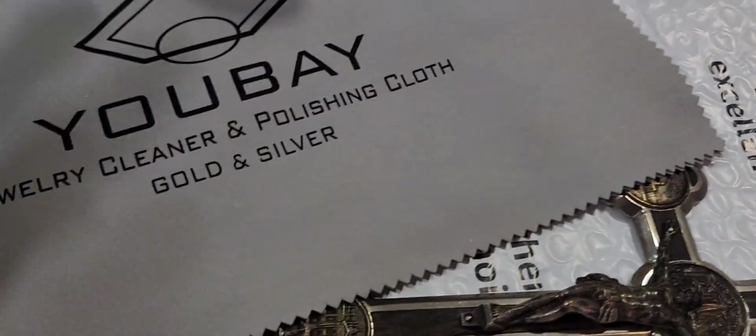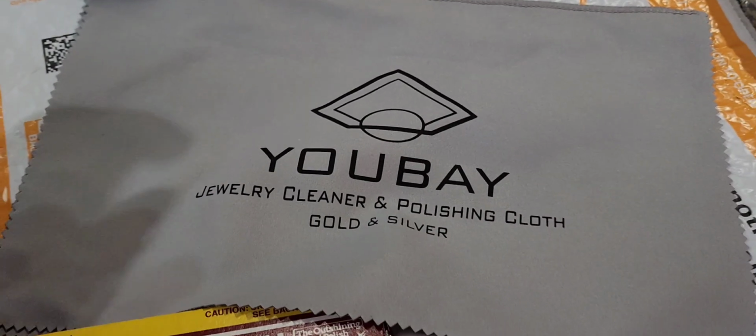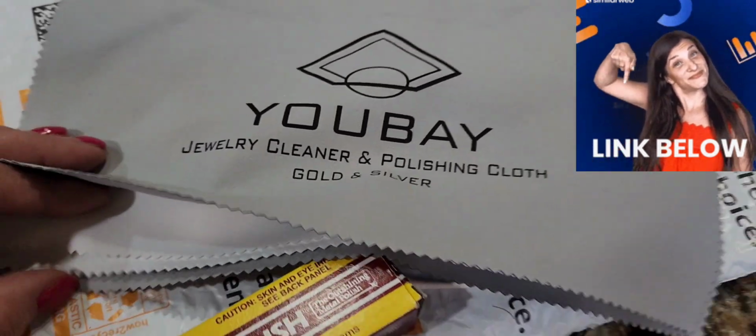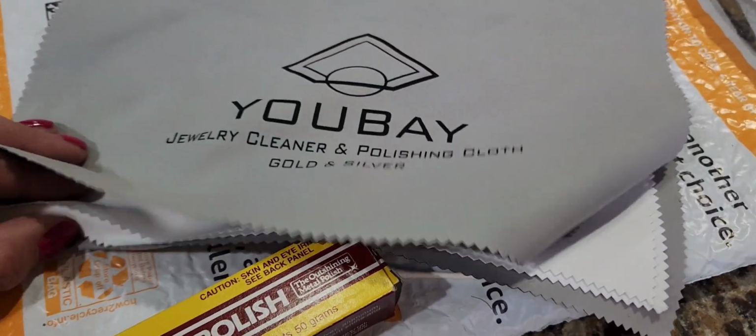And this is a great polishing cloth. These are usually under 10 bucks. They have the silver cleaner and the metal cleaner. You can clean gold jewelry with this, brass, any kind of metal. It's built in, but it's never enough.